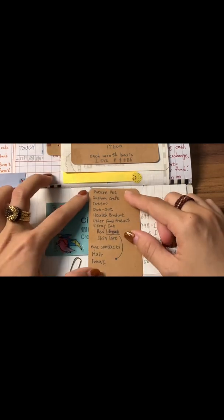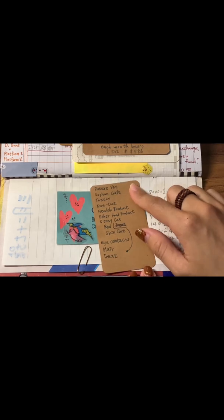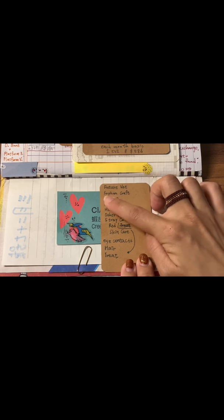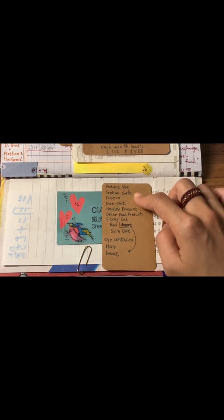So this part is my sinking fund envelopes. I have Future Vet, which we already mentioned earlier. Fun Craft is my jewelry making account, the brand name. So this is for purchasing whatever for that, and ingredients and tools and stuff.